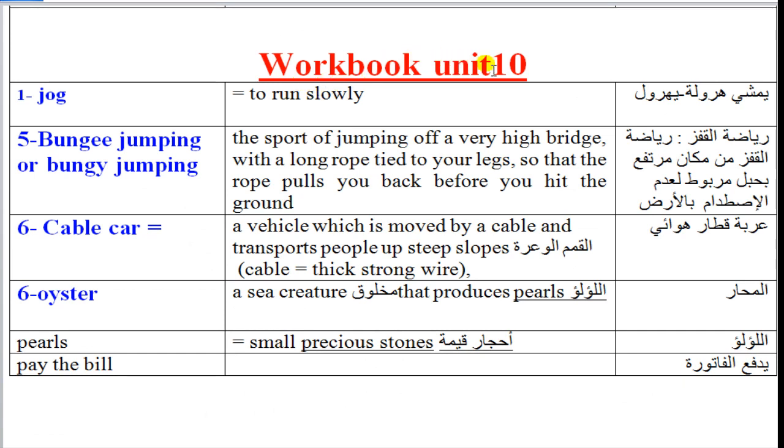Workbook Unit 10. Jog, to run slowly. Bungee jumping, the sport of jumping off a very high bridge with a long rope tied to your legs so that the rope pulls you back before you hit the ground.